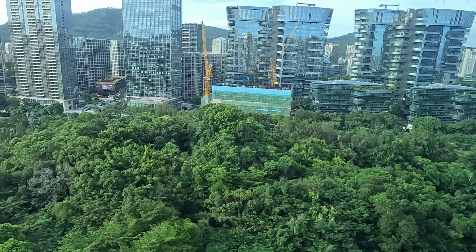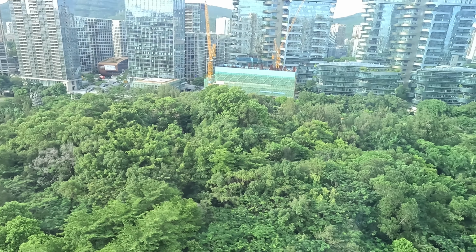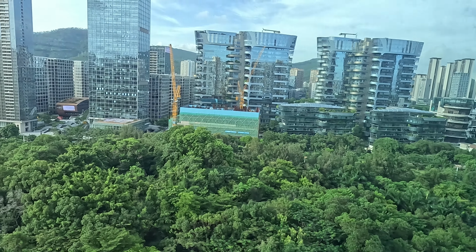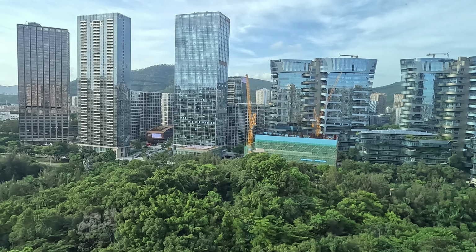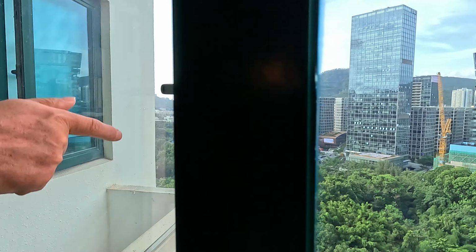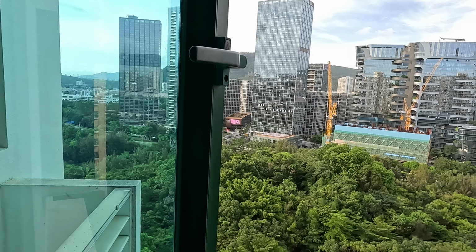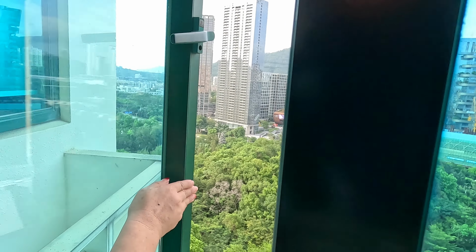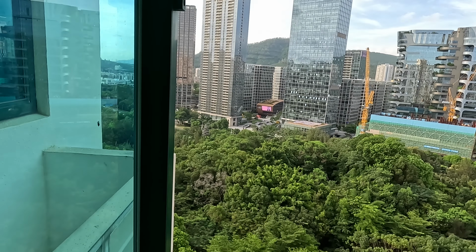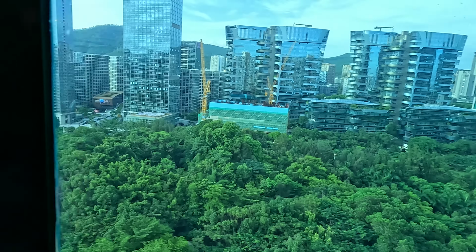Wow, look at the views. It's a lot of greenery down there, a lot of trees. It's a very good location. Oh, there's a breeze. Right now, it's in the middle of summer. Oh, it's extremely hot. Oh, okay. Wow. But there's a breeze, so it's actually nice up here. Okay.